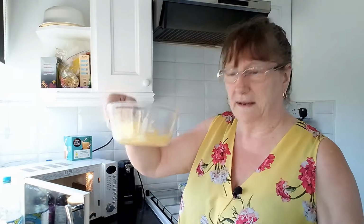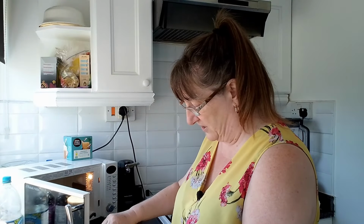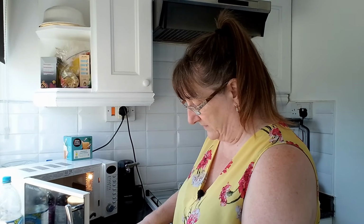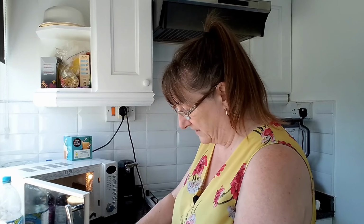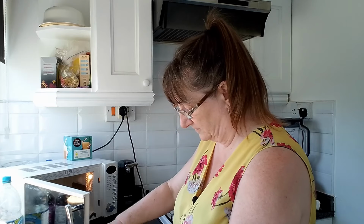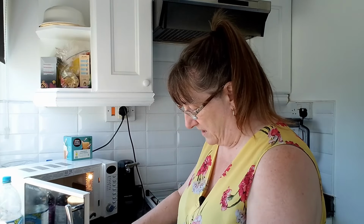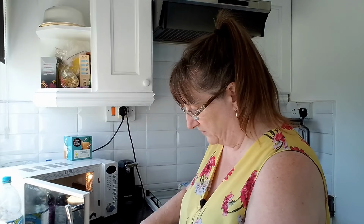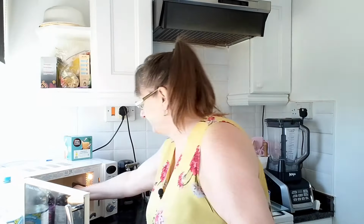Oh, we're starting to melt a bit now. I'm going to give it a stir, and we'll see how it's doing. That's not going to take much more. I think maybe pop it in for 20 more seconds. It's on its way.